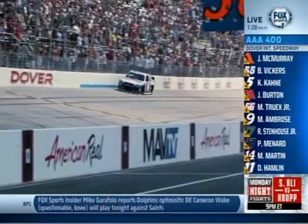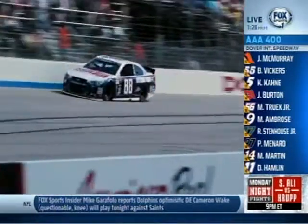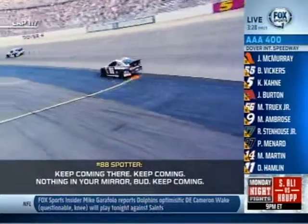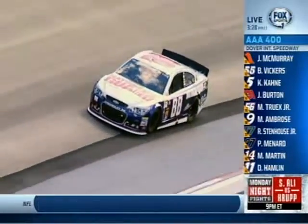Johnson's best work was ahead of him, but he'd have to grab the lead first. And after the dominant car of Dale Jr. made a mistake, Johnson took advantage. All right, we're ready for you this time. Keep coming, keep coming. Nothing here, Bear, keep coming. Dale Earnhardt Jr. just missed the entrance. That's going to cost him a lot of time.